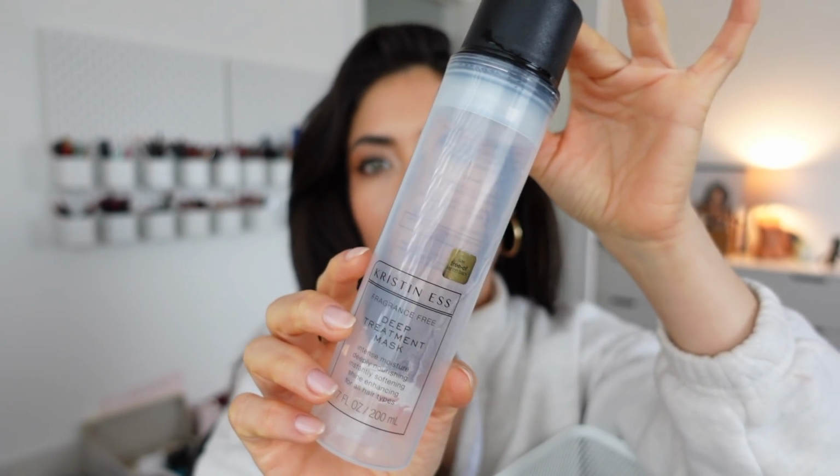Kristin S. So many of you put me onto this brand when I asked for recommendations for affordable hair care products. I really heavily lean towards salon grade or salon quality products because my hair is so unruly and frizzy and it's all the things, and I need salon quality to really tame it. But Kristin S. is a celebrity hairstylist, she's a professional, and she created an amazing line of hair care products that are available at Target.